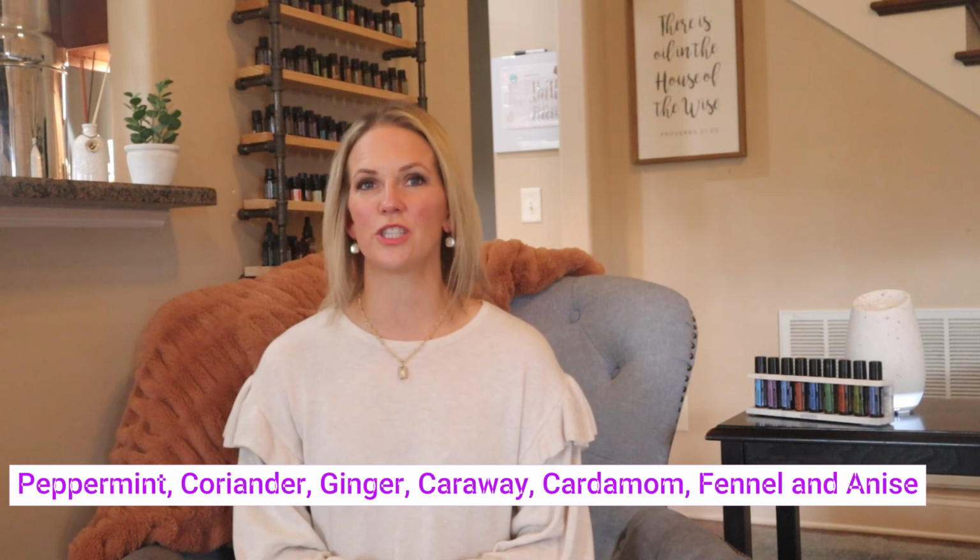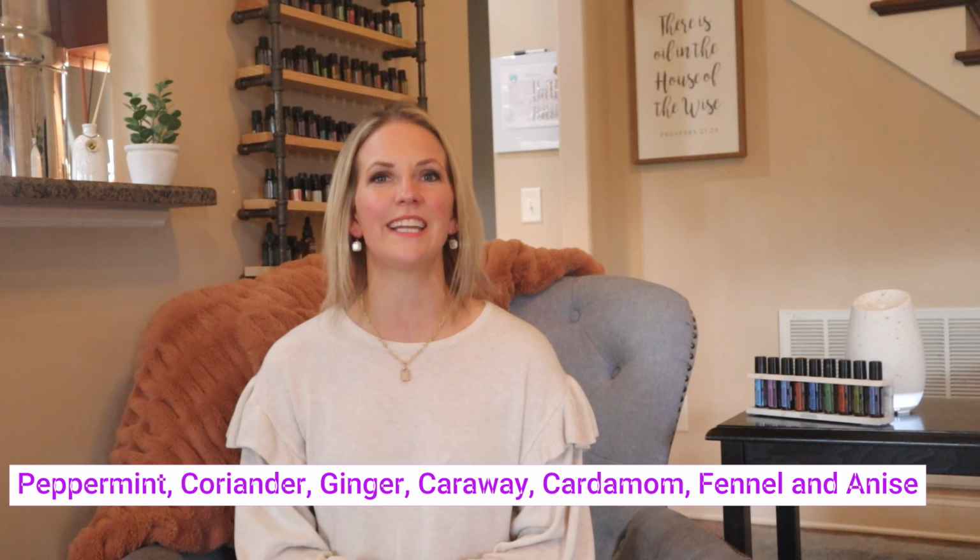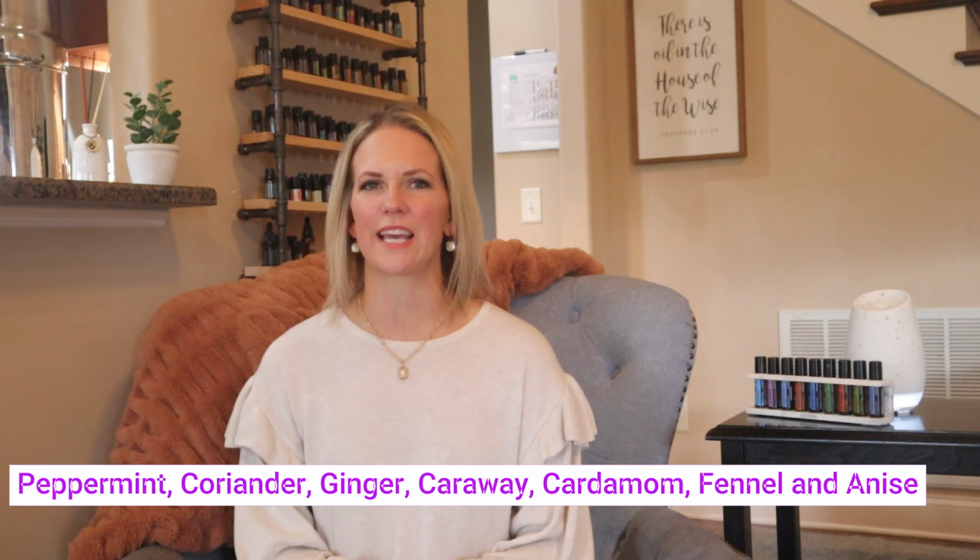Number 2, digestive blend soft gels. Digest with the best, and all in the ease and convenience of a soft gel. Peppermint, coriander, ginger, caraway, cardamom, fennel, and anise. These oils are supportive for the gastrointestinal tract, colon, and stomach.